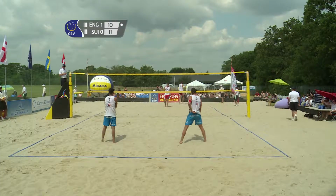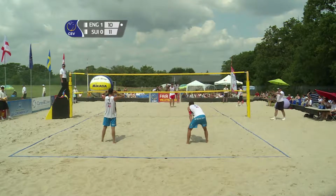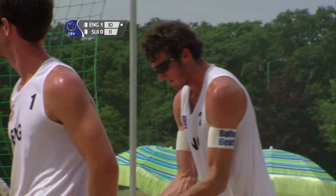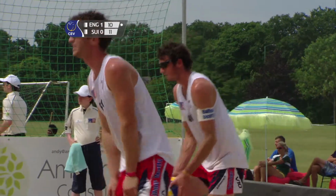Well, glorious weather conditions here in Bournemouth. Very little wind, lovely temperatures. It is ideal beach volleyball conditions.